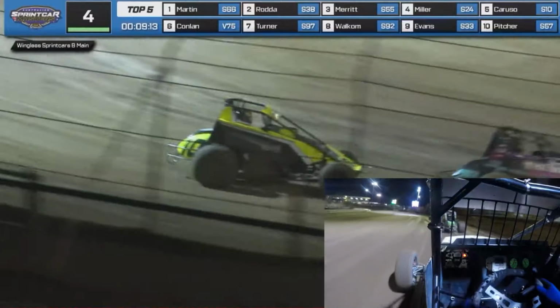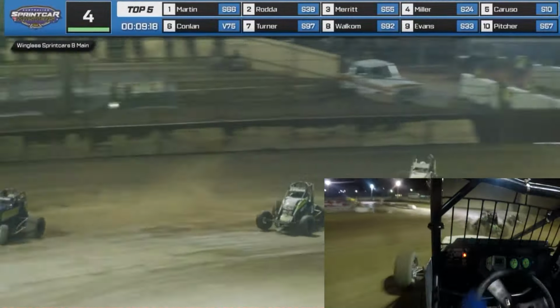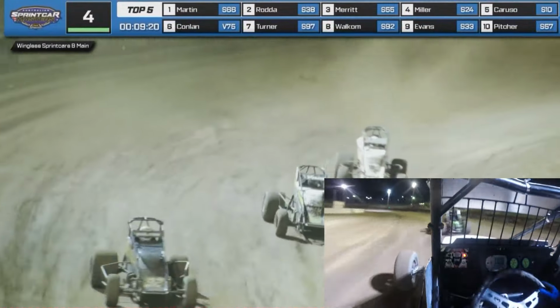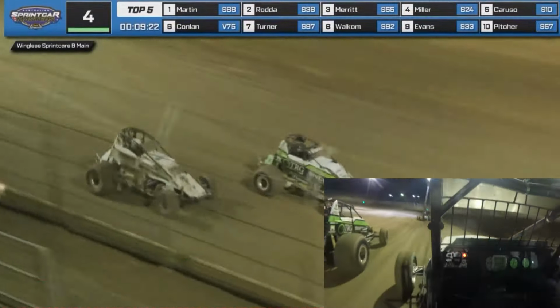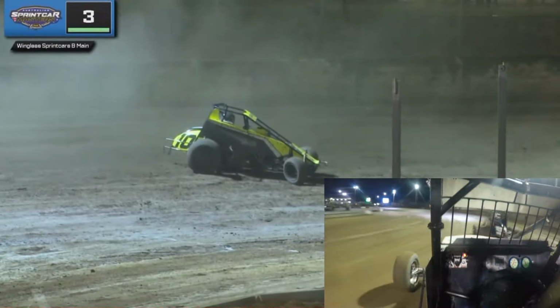Out of turn number 2, down on the back straight, he's right now on the back of Lockie Evans. So the lap traffic racing down on the bottom side of the racetrack through 1 and 2. A leader just right around the outside.